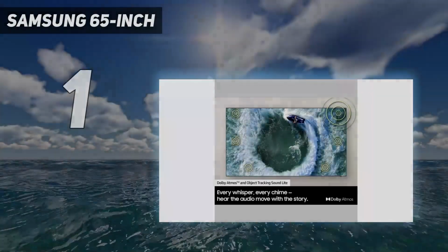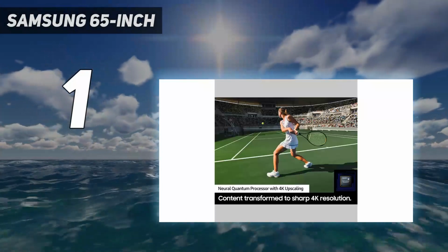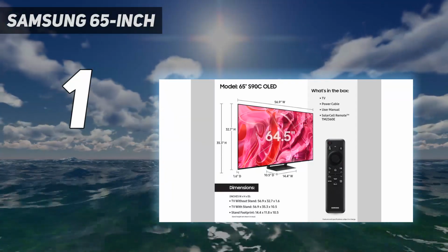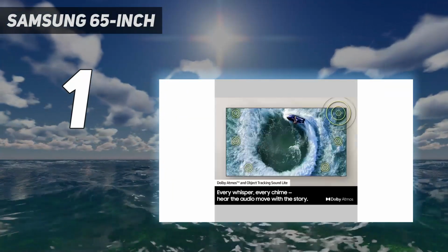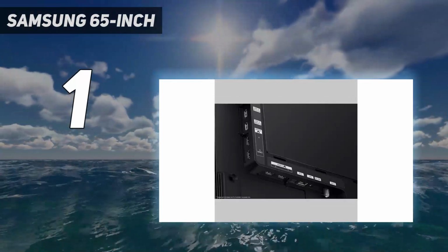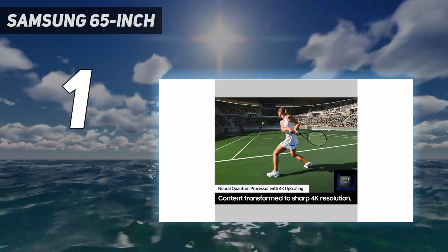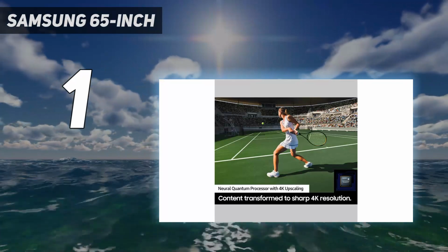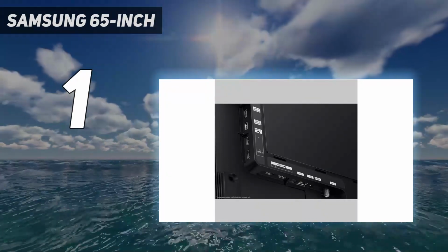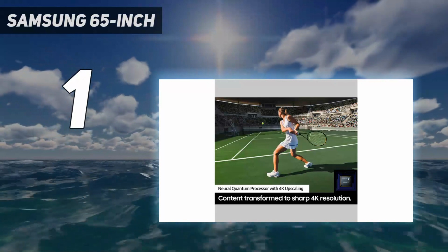Samsung 65-inch. The best 65-inch TV we've tested is the Samsung QN65S90CAFXZA, commonly known as the S90C. It's an impressive TV that delivers fantastic picture quality and looks amazing with any content. Its QD-OLED panel provides a perfect contrast ratio, with no distracting blooming around bright objects, and its colors are incredibly vibrant and realistic. It gets extremely bright, so highlights in HDR stand out well, and with its fantastic reflection handling, it can easily overcome glare in a bright room.